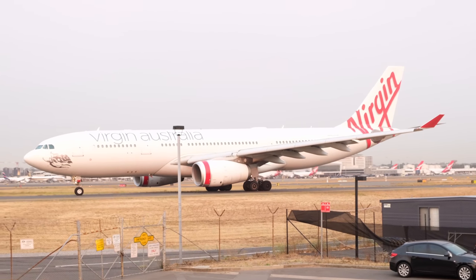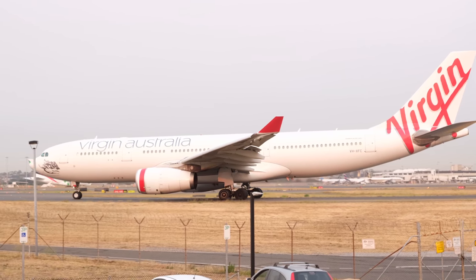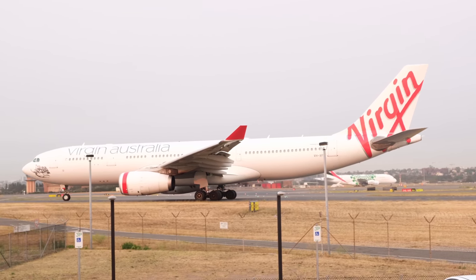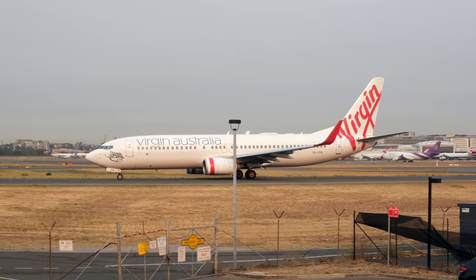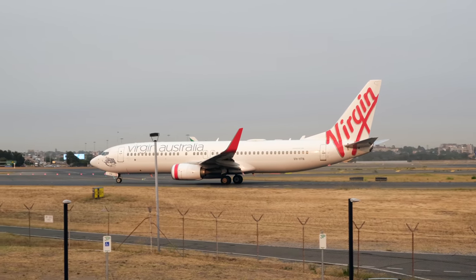Actually, just quickly, since I was already plane spotting, let's run through Virgin Australia's domestic fleet that flies into Sydney that all drove past me that morning. First up is the Airbus A330-200, and these fly on both domestic and international routes. A size down from that is the Boeing 737-800, which is the main domestic workhorse that you see flying between major cities, and they've got 78 of those.